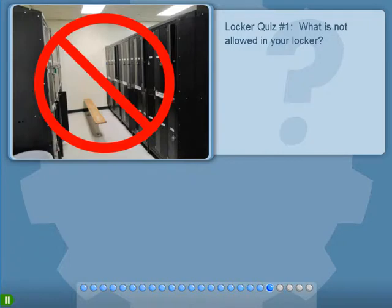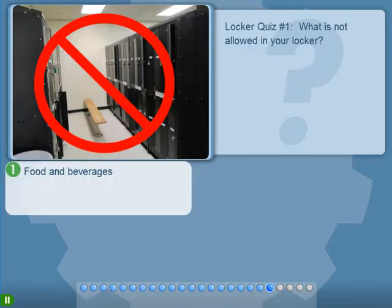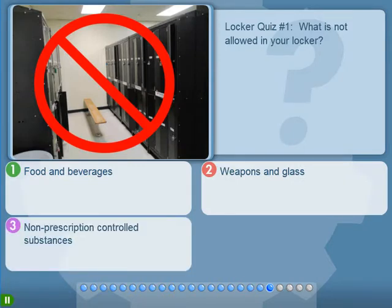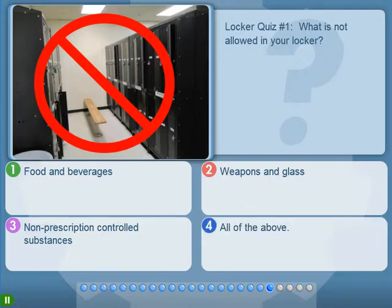What is not allowed in your locker? Food and beverages, weapons and glass, non-prescription controlled substances, all of the above.